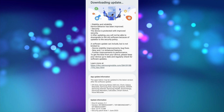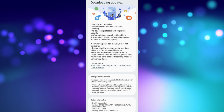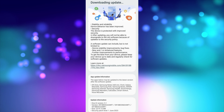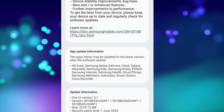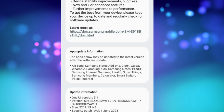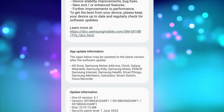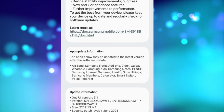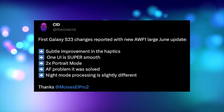So anyways, let's talk about this update. It's huge. It's massive. Almost 2.3 gigabytes in size. It's gigantic. Usually these updates come in at, or sometimes a big update would be over a gig, but I find it really rare to see anything over 2 gigs. So this is 2.2 gigs overall. And then also, what has changed on this?